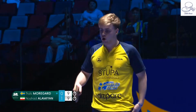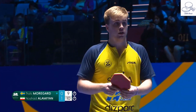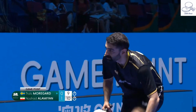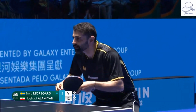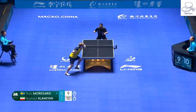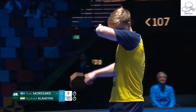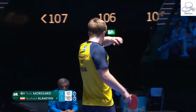10. And look, this is interesting now because he's got a game point, Alamiyan. He can't lose this match if he takes this next point. Well, stranger things have happened here today. So 10-0. He wasn't far away, but Moregard has drawn level here.